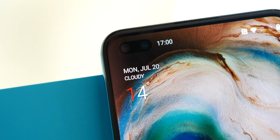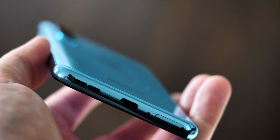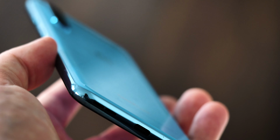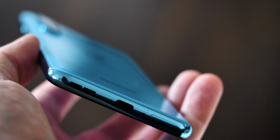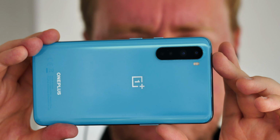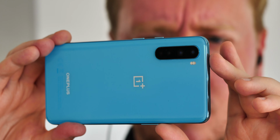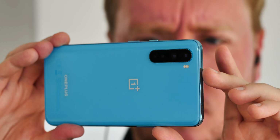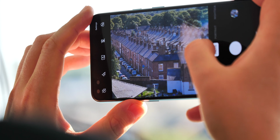The OnePlus Nord is an absolutely delightful little phone that absolutely nails what most people will want out of an affordable mid-range device. It steals all the right features from the high-end flagships and combines them into a package that's better than it has any right to be for $399. The only place you really notice you're using a mid-range phone is that camera, and even then it's only when you start using the secondary lenses, the ultra-wide and the macro, that the quality noticeably dips.